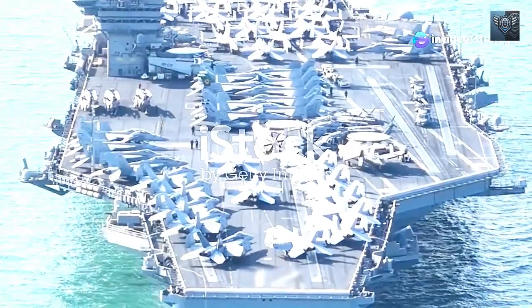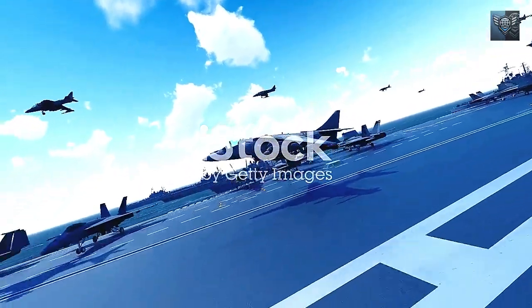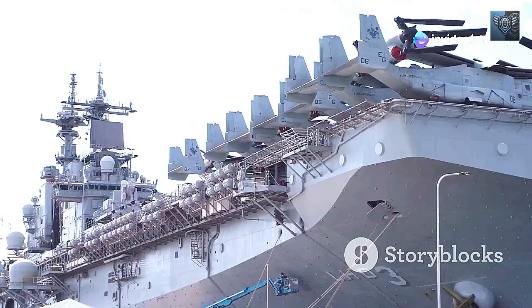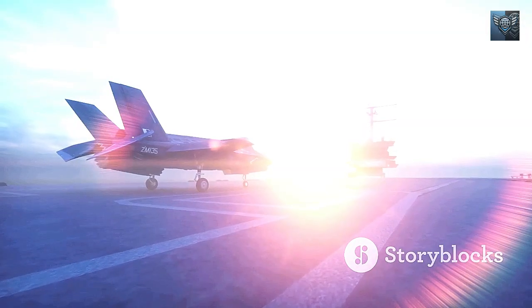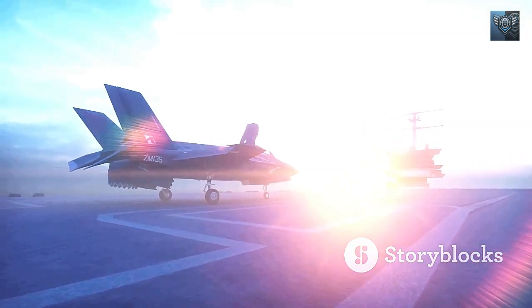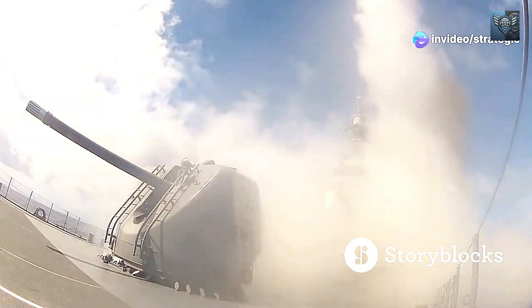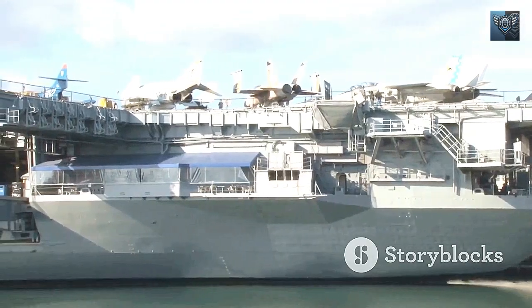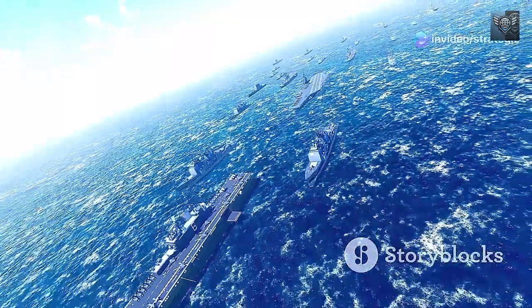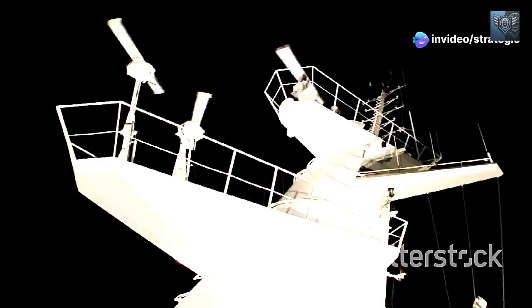Section 4. EMALS advantages: efficiency, flexibility, and force. EMALS offers a compelling array of advantages over traditional steam catapults. These advantages are transforming the landscape of naval aviation. One of the most significant is its increased efficiency. EMALS converts over 80% of the energy it draws into kinetic energy. This is a stark contrast to steam catapults, which lose a significant portion of their energy as heat. This efficiency translates into a reduced burden on the ship's power plant. This frees up valuable megawatts that can be directed to other ship systems. This is particularly crucial as modern warships increasingly rely on sophisticated electronic systems that demand vast amounts of power.